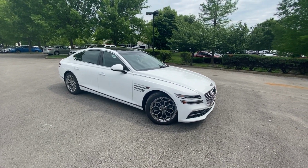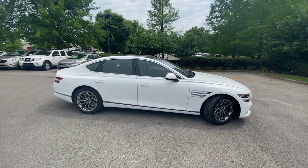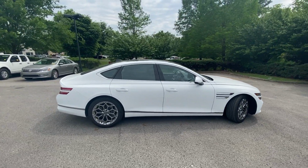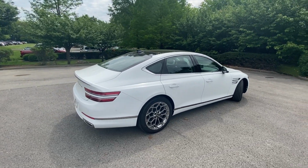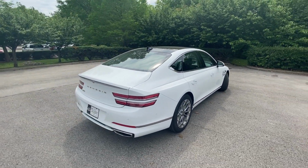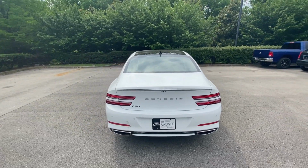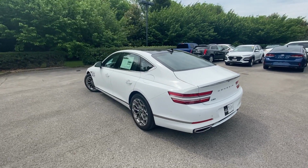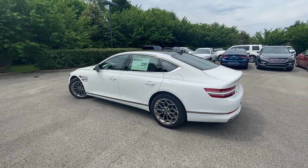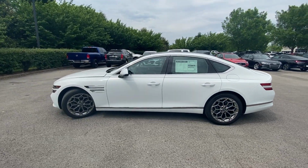Here we have the new 2021 Genesis G80. This G80 comes in the beautiful alta white on black perforated leather interior. And the powertrain consists of a 2.5 liter turbocharged 4-cylinder engine, made into an 8-speed automatic transmission. That's putting out 300 horsepower, 311 pound-foot of torque.